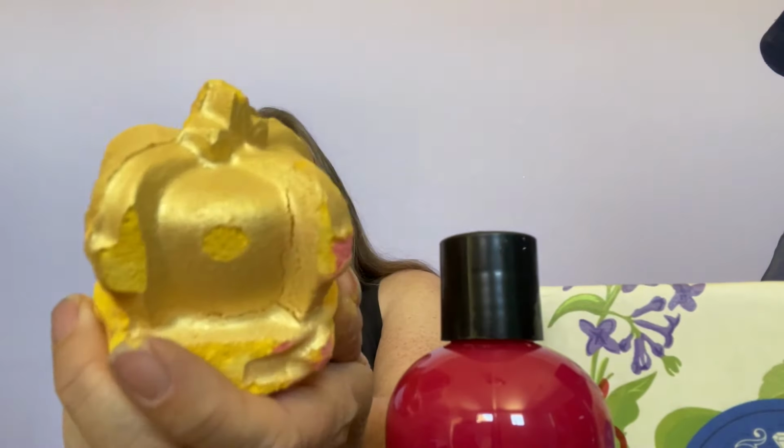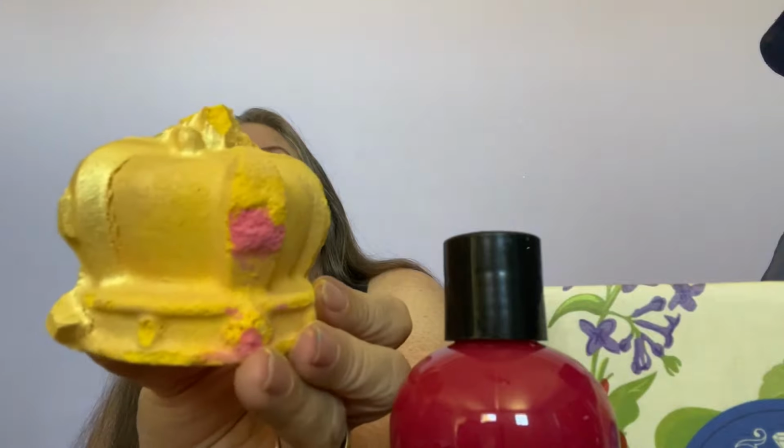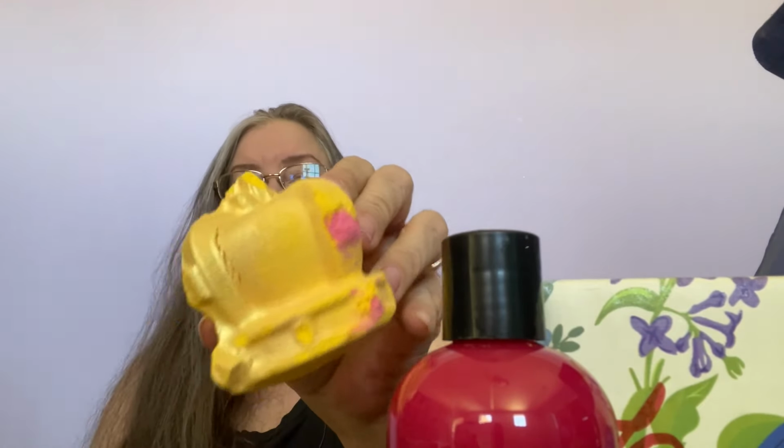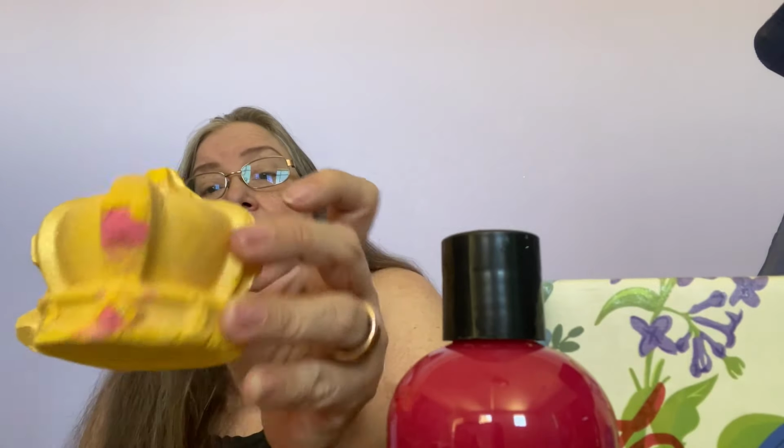And it's almost like too pretty to use. And it's got, of course, gold all over it, like a gold crown for Bridgerton. So I'm really excited about this. And I'm excited because you guys get to try this, because it's fun. It's a fun bath bomb. Alrighty, and I would rate this, just for looks alone, and the scent, I think that would be a 5 out of 5 rating product.